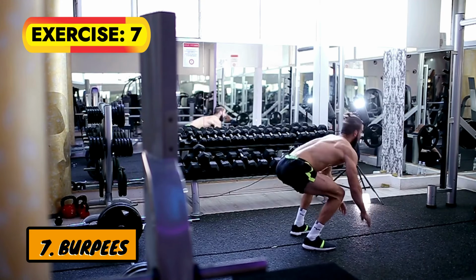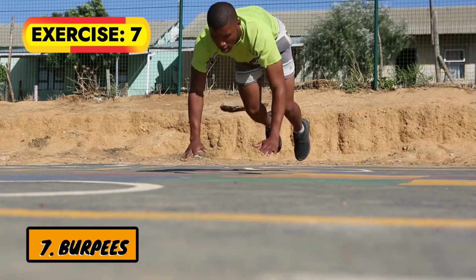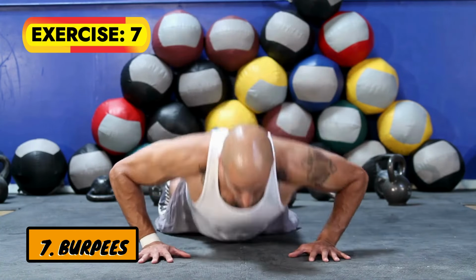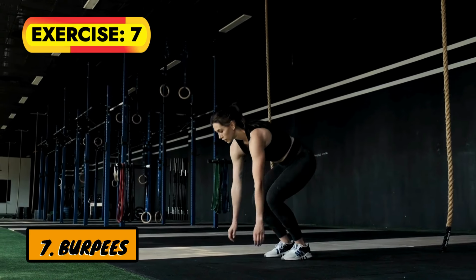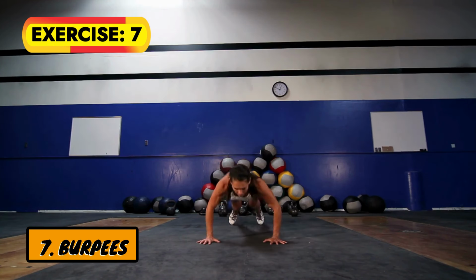Start with 5 to 10 reps if you're a beginner. You can modify by removing the push-up or stepping back instead of jumping. But push yourself. Even 30 seconds of burpees can be brutal and effective. Burpees are a challenge, but they deliver big results. The more you do them, the faster that belly fat disappears.